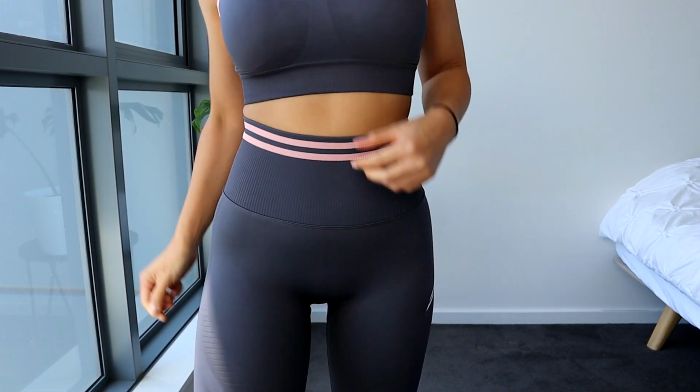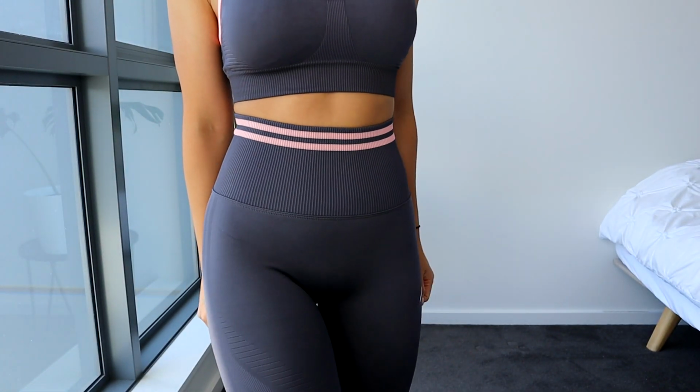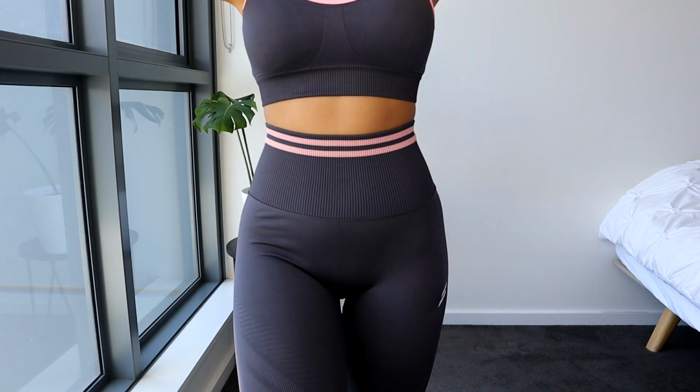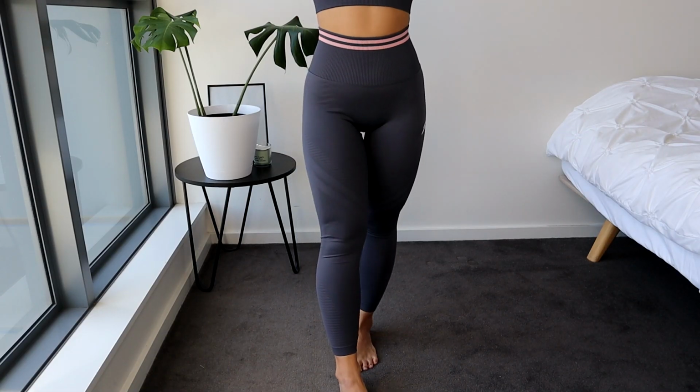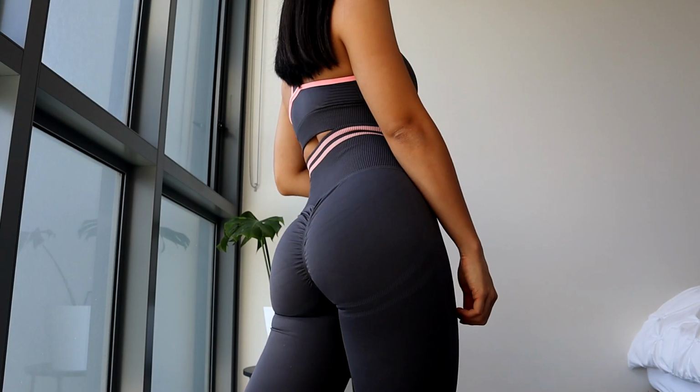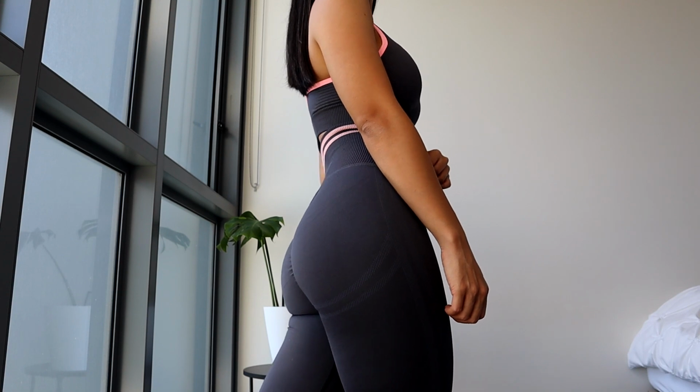These leggings are just the perfect fitting, so good around my waist, so comfortable. They literally just clench everything in and it lays flat onto your skin. It's super duper flattering. The length of it is just amazing. I have never had an issue with Do You Even leggings. They have all fit me just perfectly in terms of the length.